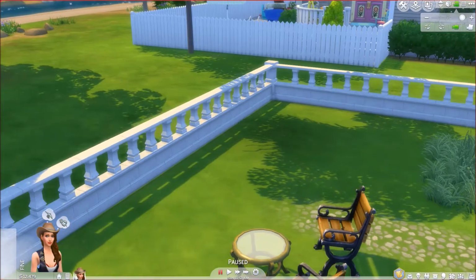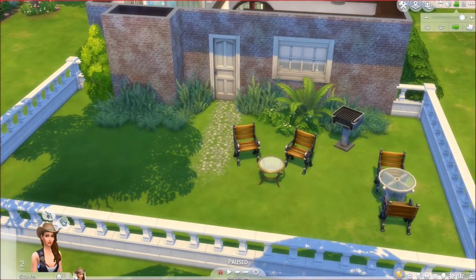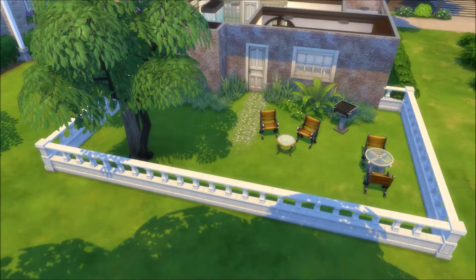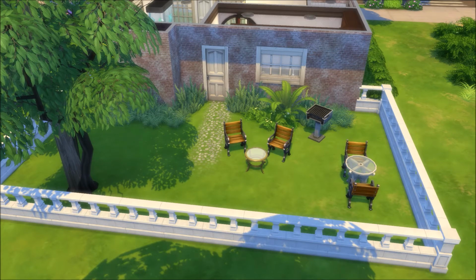So I feel like we could fit a pool in here and get an actual built-in patio. It would look nice. So maybe not a pool, because it's not as big as I thought it was. We'll see. Maybe a hot tub would just be nice. Definitely a barbecue area. So I'm going to spend some money to do it out here.